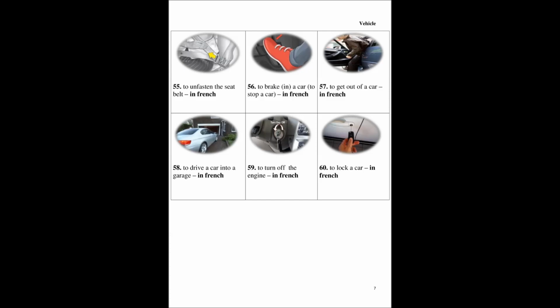56th illustration, to brake in a car. 57th illustration, to get out of a car. 58th illustration, to drive a car into a garage. 59th illustration, to turn off the engine. 60th illustration, to lock a car.